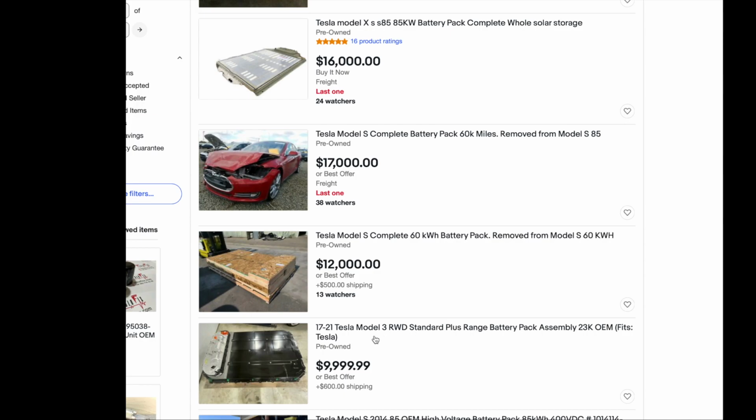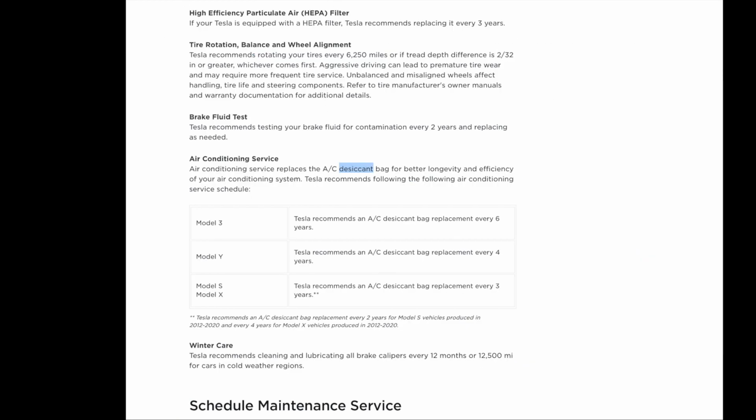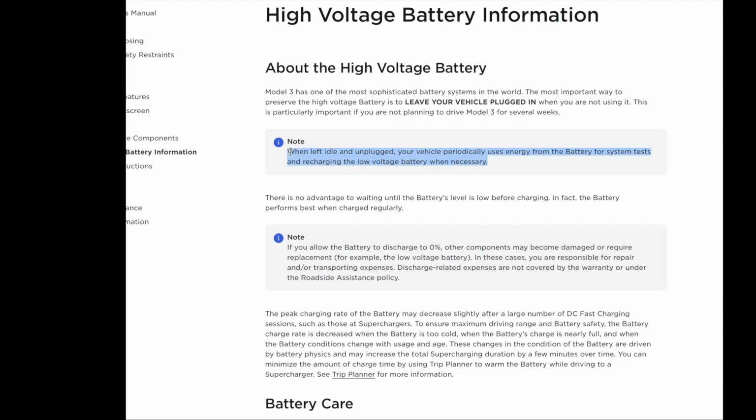And it goes bad and it fails. And it's not maintenance free. Because the owner's manual, this is the owner's manual, it doesn't say. Look at this. When left idle and unplugged, your vehicle periodically uses energy from the battery for system tests and recharging the low voltage battery when necessary. Interesting. So your 12-volt battery is always being charged and Tesla is running on its own whenever you want it or you don't want it. It's still running, it's still checking for everything. If it's cold outside, it will keep the battery warmed up so they don't fail completely on you.